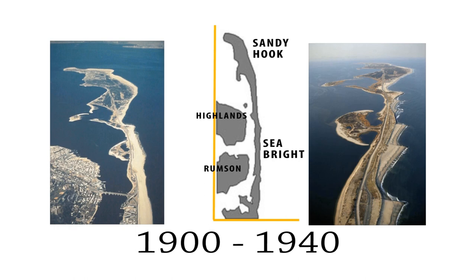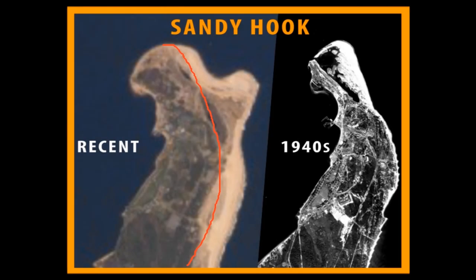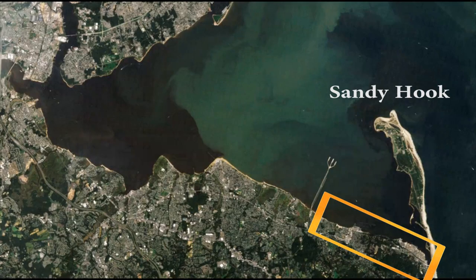So again, here's that aerial photograph from today on the left, showing the red line where it corresponds to the photograph on the right. And if it wasn't for Sandy Hook, towns like Highlands and Atlantic Highlands would be vulnerable to the wave action of the Atlantic Ocean.